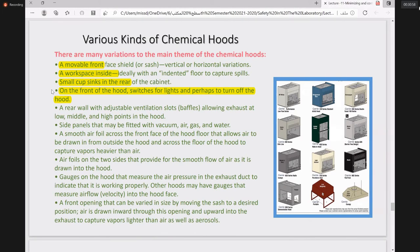In the front of the hood, there are switches for the light and also buttons for the fan to turn off or on. A rear wall with adjustable ventilation slots baffles the exhaust at low, medium and high points in the hood. Also, there are air outlets on both sides of the fume hood. Side panels may be fitted with vacuum, air, gas and water. A smooth airfoil across the front face of the hood floor allows air to be drawn in from outside the hood. Also, airfoils on the two sides provide for smooth flow of air.